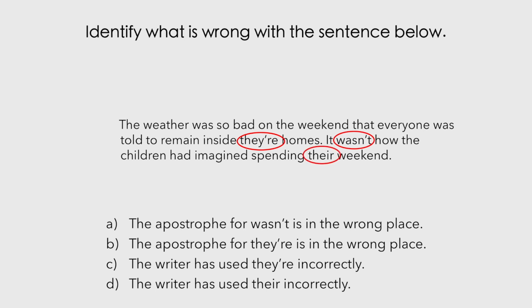So there is a contraction of they are. So if we read that sentence, the weather was so bad on the weekend that everyone was told to remain inside they are homes. When we've expanded the contraction, it doesn't make sense. So that is immediately standing out to us. And we can also see that the apostrophe is in the right place because the apostrophe replaces the missing letter. And in this case, the missing letter is A.